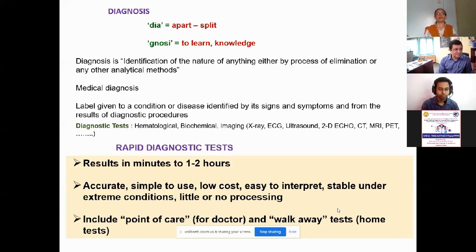So when we have the hematological and biochemical techniques, why cannot each and every technique be classified as a rapid diagnostic test? Because sometimes, even if it is a hematological test or biochemical test, the time to result is quite long, which we call the turnaround time. If you want to develop rapid diagnostic tests, then the results of the test should be available in minutes and not in hours. These diagnostic tests have to be accurate, simple to use, low cost, easy to interpret, and stable under extreme conditions.